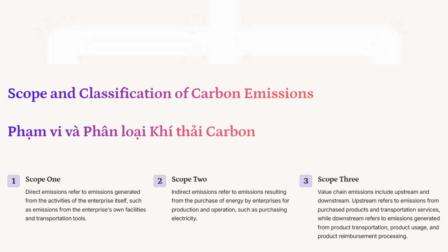Scope 1, Direct emissions. Scope 1 includes emissions that come directly from a company's own activities. This means emissions from things like company-owned factories, office buildings, and transportation vehicles. Scope 2, Indirect emissions from energy use. Scope 2 covers emissions from the energy a company buys and uses.